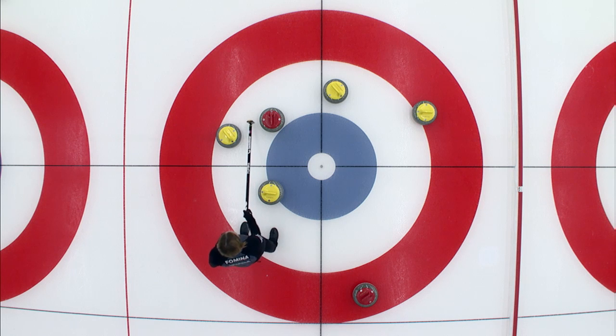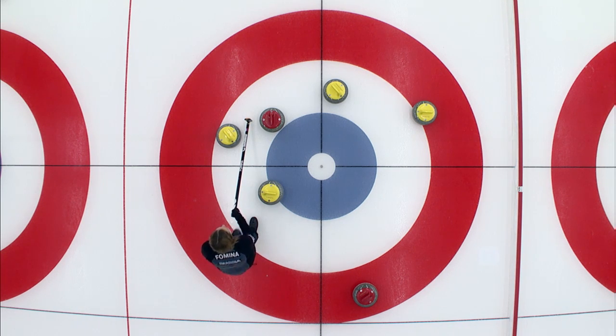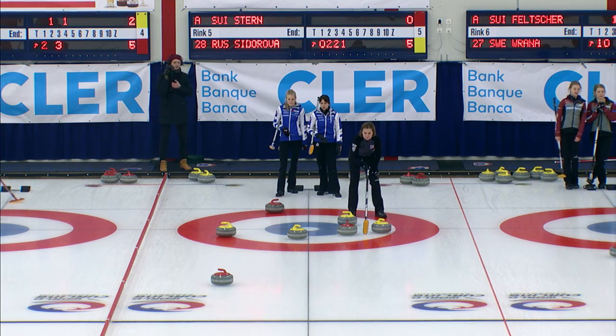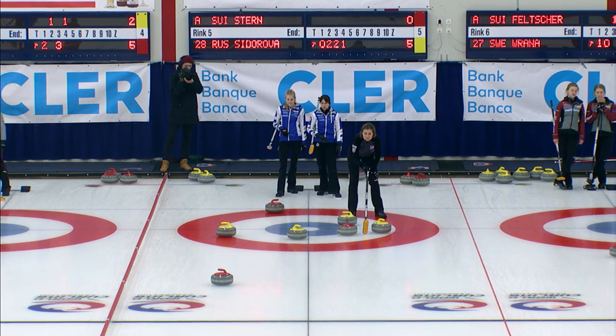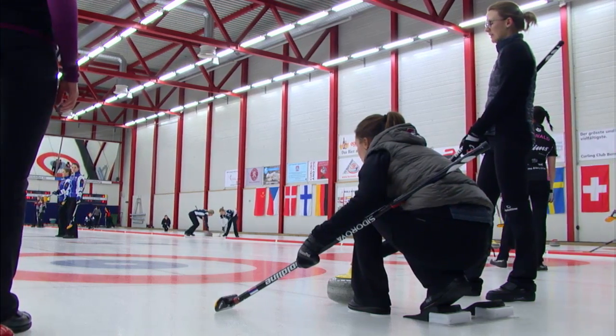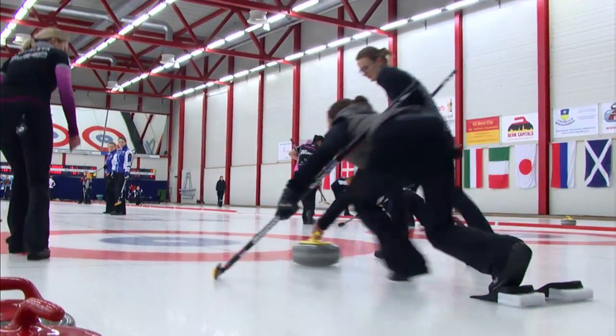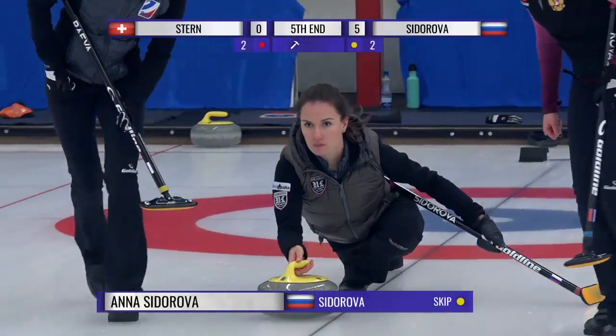Of course, these teams are ranked quite a few places apart, 83 for Stern and rank 13 for Sidorova. So Stern is playing up quite above her class at the moment. And a lot of experience with the Sidorova team.